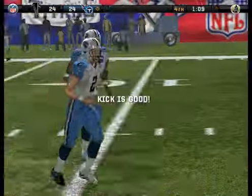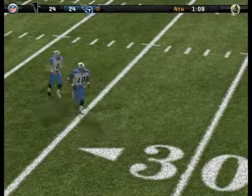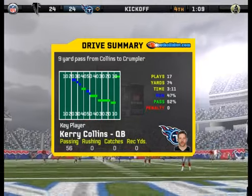The point after is good. The game is tied in the final quarter. I tell you, this is why the NFL is so popular. There's a fine line between average teams and good teams. Games like this prove that.